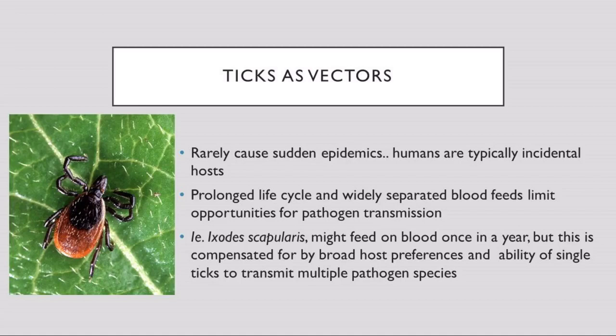But for example, you see Ixodes scapularis, your black-legged tick that carries Lyme, depicted there. It might feed on blood maybe once a year, but this is compensated by the fact that it has broad host preferences and the ability of a single tick to transmit multiple pathogens. And then of course, as we'll learn more about, that's your important vector for Borrelia burgdorferi.